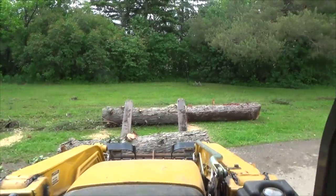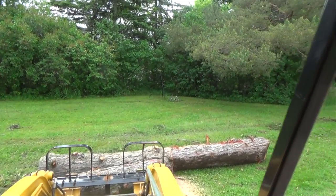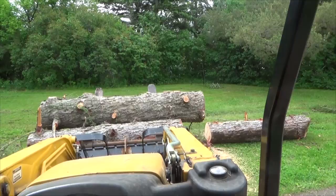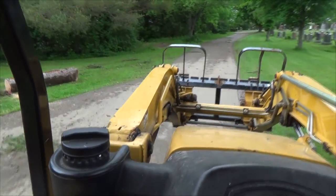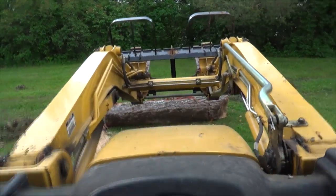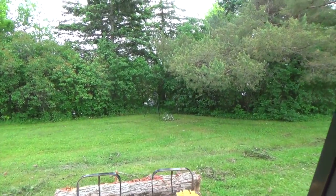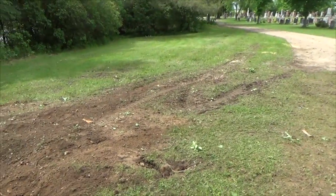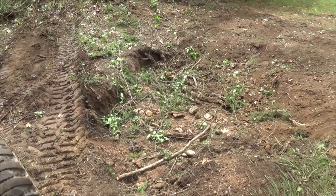Got one on. See if I can scoop under this guy now. That's not too bad. I don't think I got room for the last one, so I'll have to come back. Well, there we go. Got the old tree away anyways. Mostly all cleaned up, some raking done. I just gotta find some stuff to fill this crater back in with and get some topsoil back on her, and we should be good.